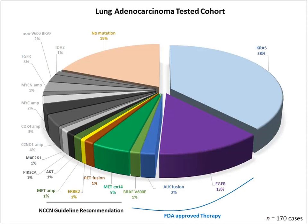Here's the result of 170 lung adenocarcinoma cases tested. These results are similar to a previous 240 samples tested by a larger commercial comprehensive genomic panel. And you can see this assay can quickly detect a variety of biomarkers.